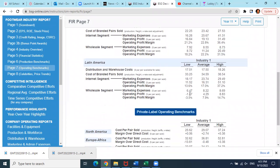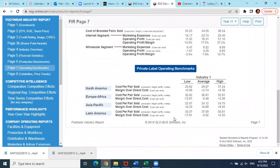And then Latin America, again, a company lost $1.87 per pair, and one company gained $8. So their profit is $8. This is a huge difference. For private label, oh my God, this one company has a $13 loss per pair sold. So for one pair you sold, you lost almost $14 in Europe. And then in Latin America, you lost $18.